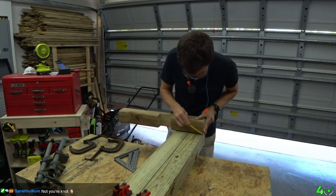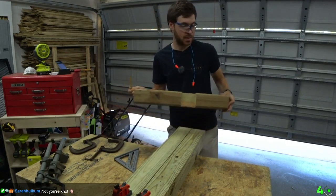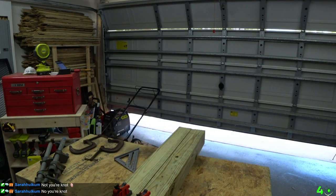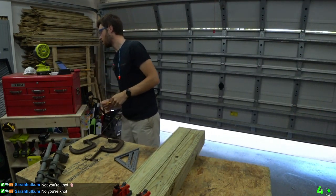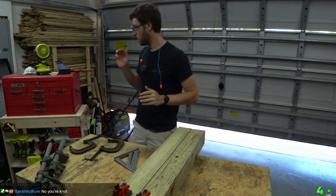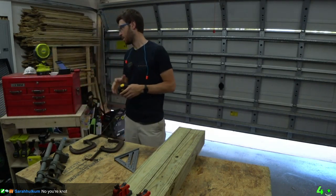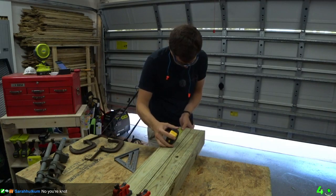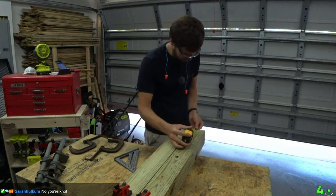I need to remove, let's make sure this is the same all the way up. Not your knot. Not your knot. Where's Knot Prof? We need Knot Prof here. We're talking about knots.